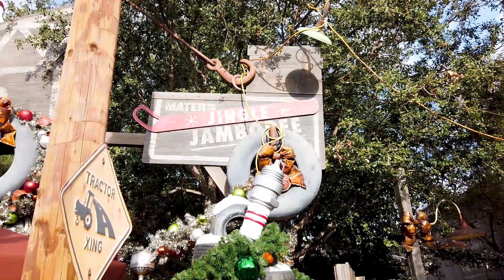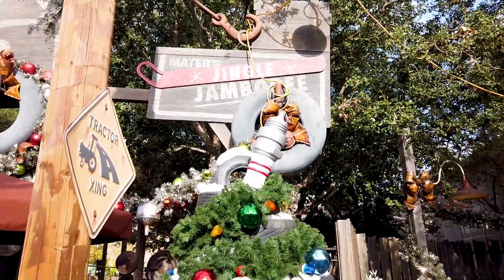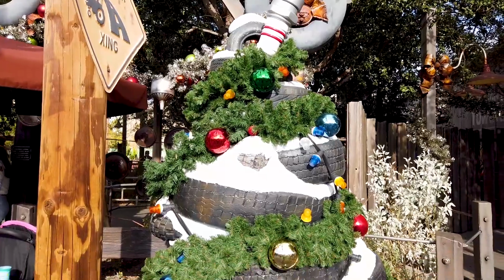Over in Cars Land, they've also decorated for the holidays, and they've used some very clever items to do so.